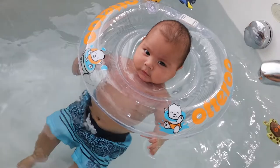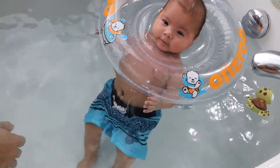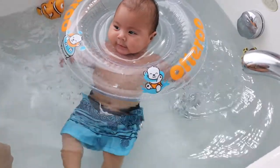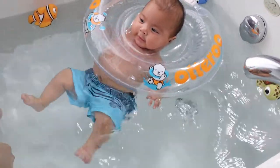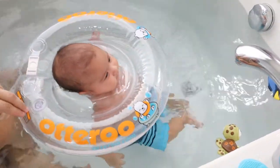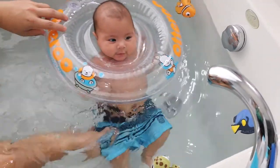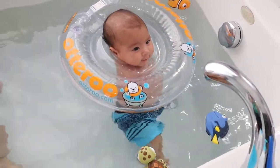According to their site, if you had any reservations, it's not putting any strain on their neck or head because you're practically weightless in the water. When they're in the water, they're just swimming around and it makes sure their head is above water. They can completely do a 360 in it. They can go forward, they can do backstrokes in it. It's pretty interesting to see because instinct just takes over and they just do their thing in there.